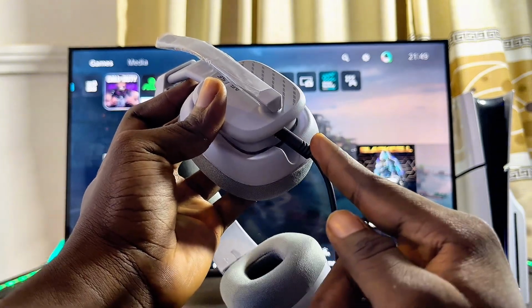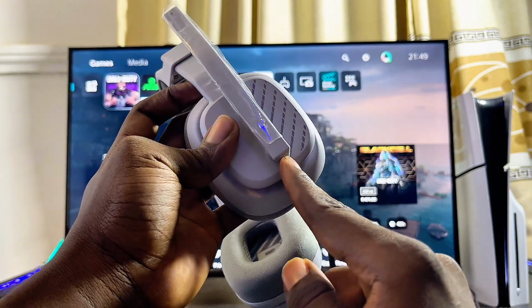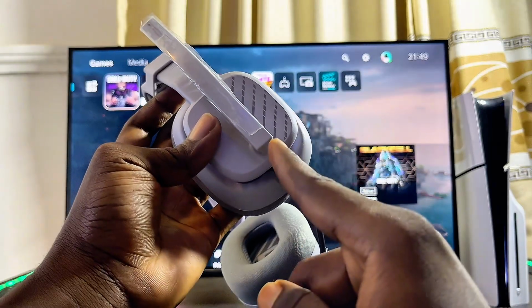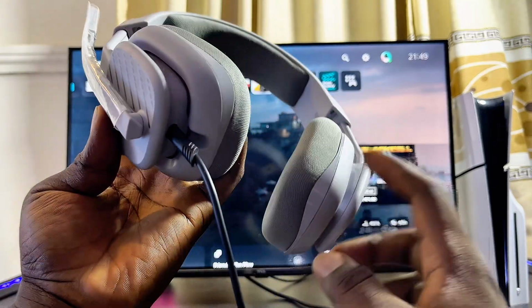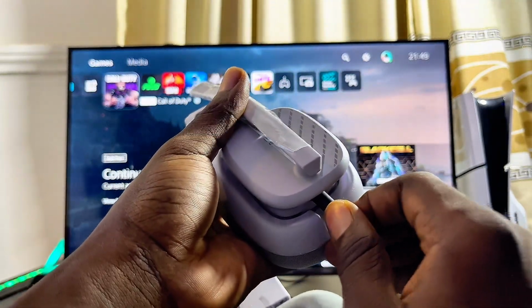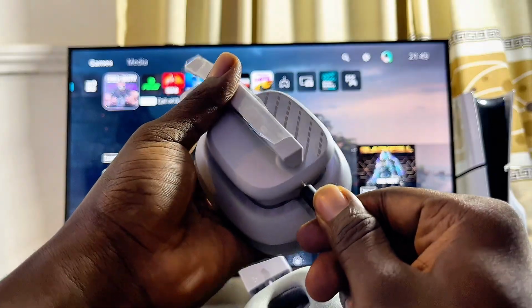Now if you are too soft when connecting this cable to the headset, you're going to run into one of these issues: the voice echoing, or your mic not working, or just one part of the headset actually working. So you want to make sure you press until you hear a click on the headset. Just like so.